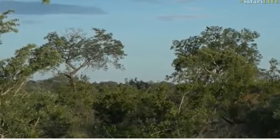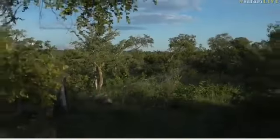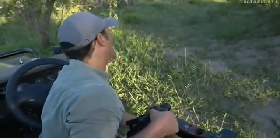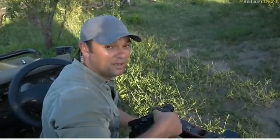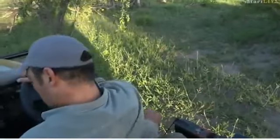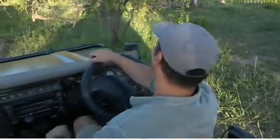Well, that was a nice surprise, a nice find. We'll see what else we can find. Carry on. I'm going to head towards Twin Dams and see if I can bump into anything around there. Maybe there's some animals drinking. Who knows? So let's head over there. I'm so glad you got to see my favorite bird, the martial eagle.